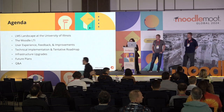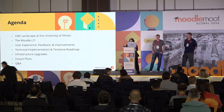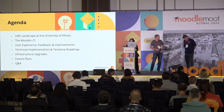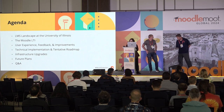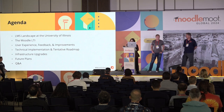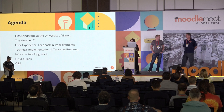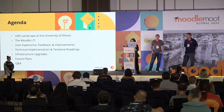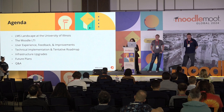So in our presentation today, I'm going to talk about the LMS landscape at the University of Illinois, talk about the Moodle LTI tool that we have been developing, and discuss user experience, feedback, and improvements that we've made. Liam's going to talk about the technical implementation and our tentative roadmap. Gosha will talk about our Moodle infrastructure upgrades, and then we will wrap it up and share some of our future plans.